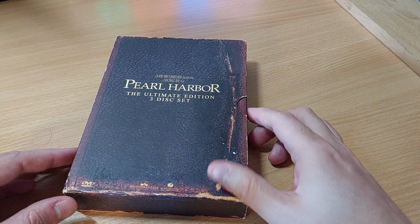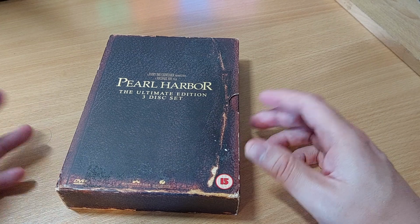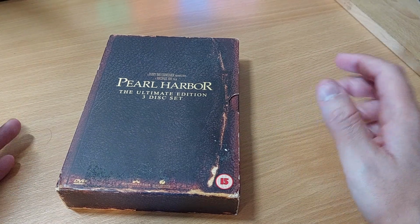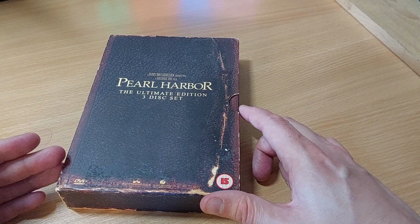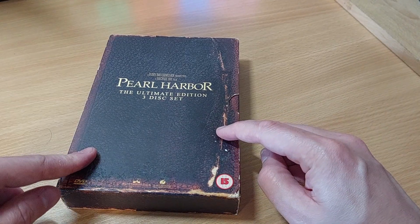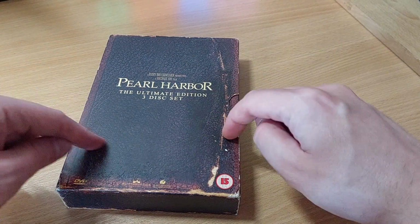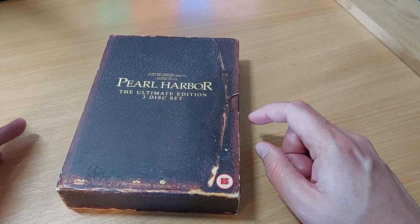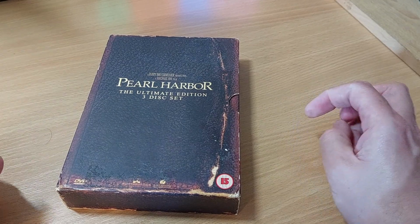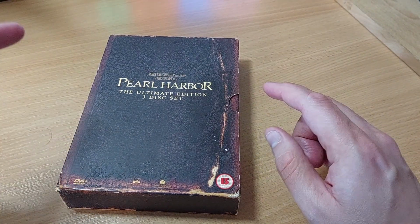Running time, the director's cut doesn't run much longer. There's a few more swear words in it, but it's not a massive difference to the theatrical, other than you probably wouldn't sit your little kids down to watch the director's cut of Pearl Harbor. You would sit them down and watch the theatrical version, which is the one in this set. I'm a sucker for director's cuts and extended cuts. I've seen the Vista series Pearl Harbor director's cut. I prefer the theatrical one.